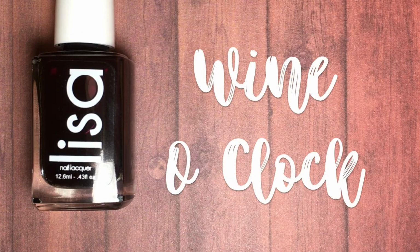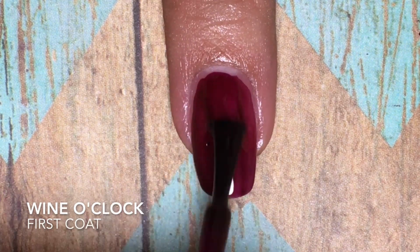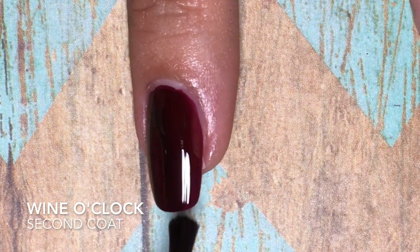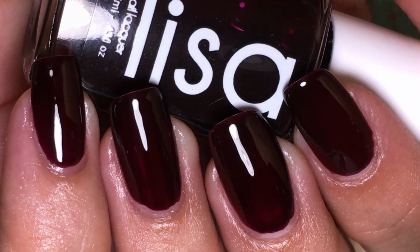And last but not least is Wine O'Clock, and this is a deep Merlot red cream. How vampy and chic is this?